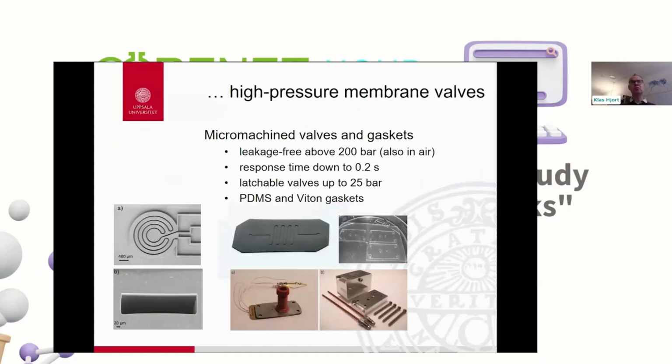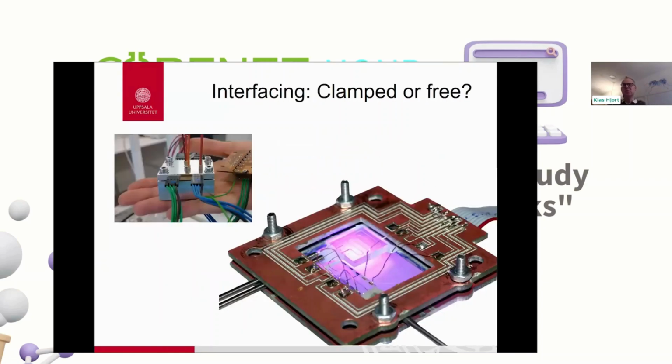Here are examples also of micromachined valves and gaskets that can be done. Actually, the one in the middle there is in Viton. It was made, well, 15 years ago, something like that. That is not what I will focus on. I will actually focus on what Emmanuel was talking about: lithographically micromachined devices in silicon and glass.